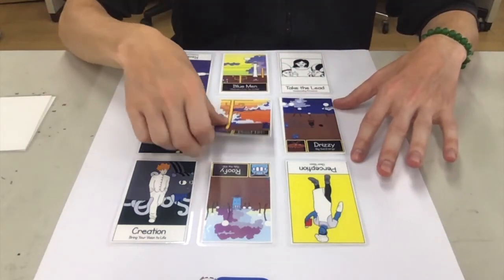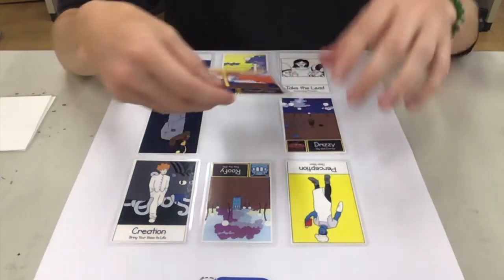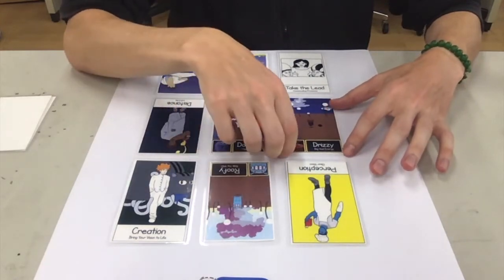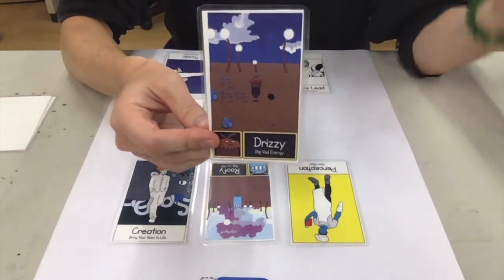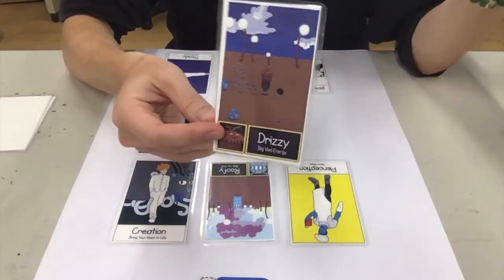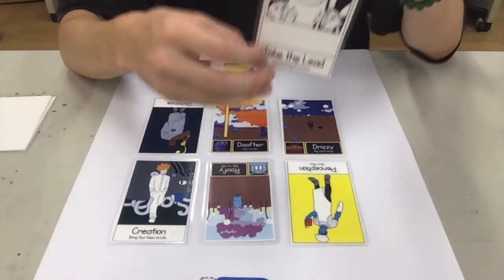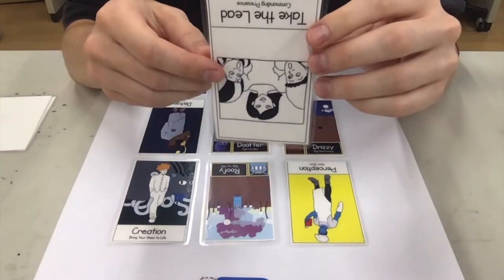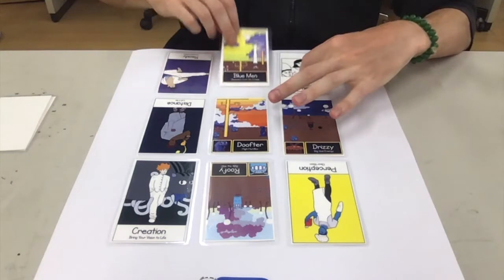Reverse Doofter is about having really high standards, demanding so much from other people that it prevents you from having a friendship or whatever. Drizzy is this really big picture, this is all just a game, almost nihilistic, really big picture thinking. This is the Take the Lead card. In reverse, again, it's like an unwelcome leader or trying to exert too much authority.